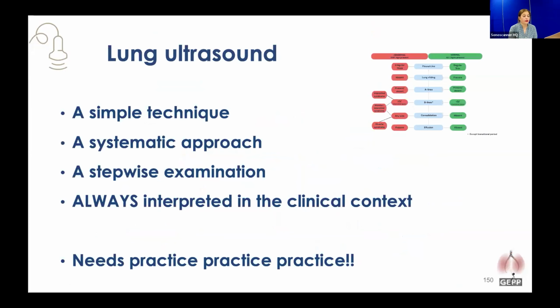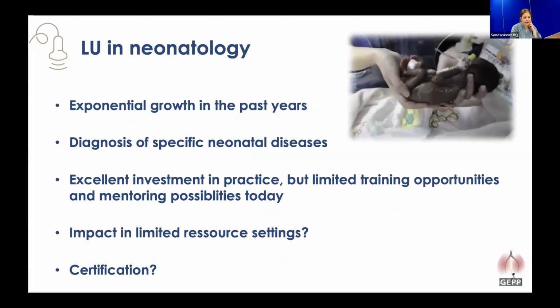So to conclude, lung ultrasound is a simple technique. It needs a systematic and stepwise approach. And above all, it must always be interpreted in the clinical context. It's simple, but it needs a lot of practice, not to understand what we've been talking about today, but in order to be using it as a kind of visual stethoscope and to be able to use it in patient management. And lung ultrasound has been growing exponentially in the past years in neonatology.